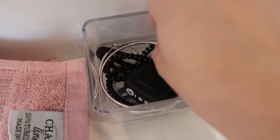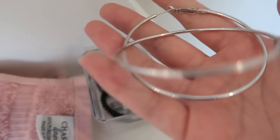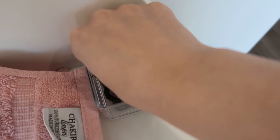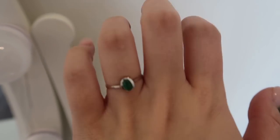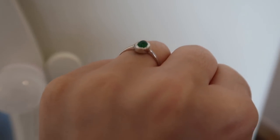It'll be cute. One of my signature looks is my hoop earrings. I'll never, ever leave the house without these. And, oops, my jade ring. This symbolizes when I went full time. It's a reminder to work hard for you guys.